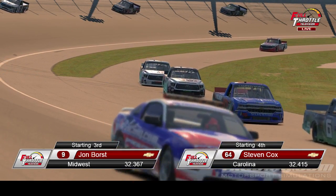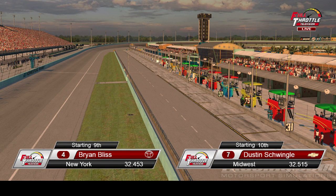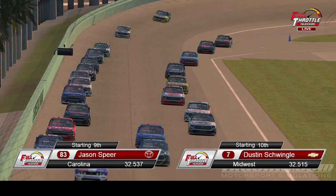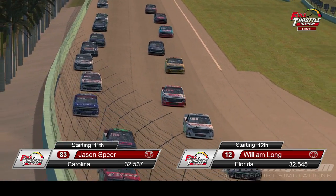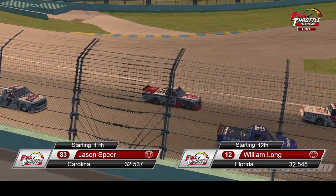Our championship points leader starts 9th. And on the outside, there's going to be Dustin Swingle in the 7 truck. Starting 11th, that's going to be second place in points. That's going to be Jason Spear. We'll watch. Those guys are starting real close together. And on the outside of him is Will Long. Sherwood Williford, Tony Showen, Blair Stevenson, Brian Conklin.